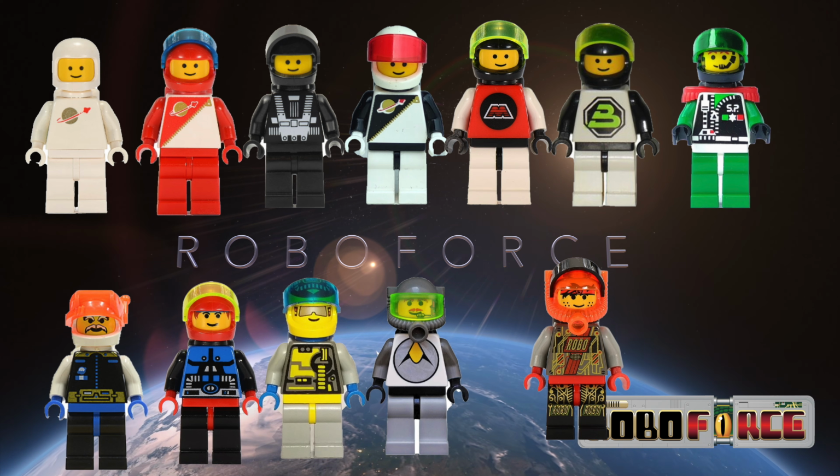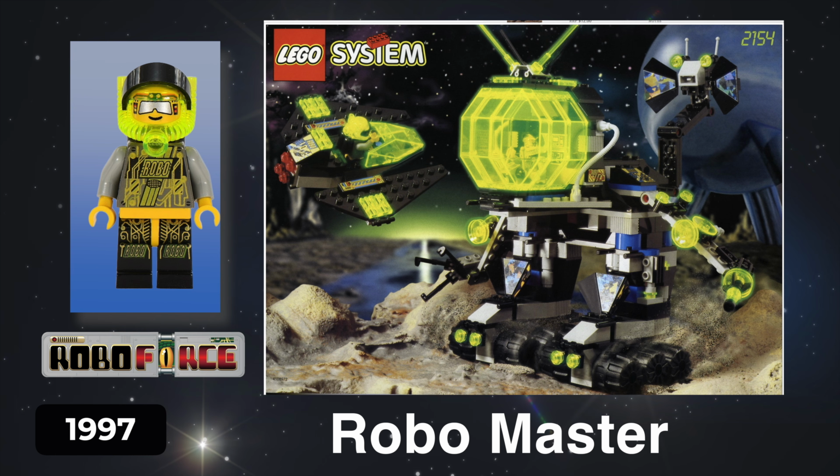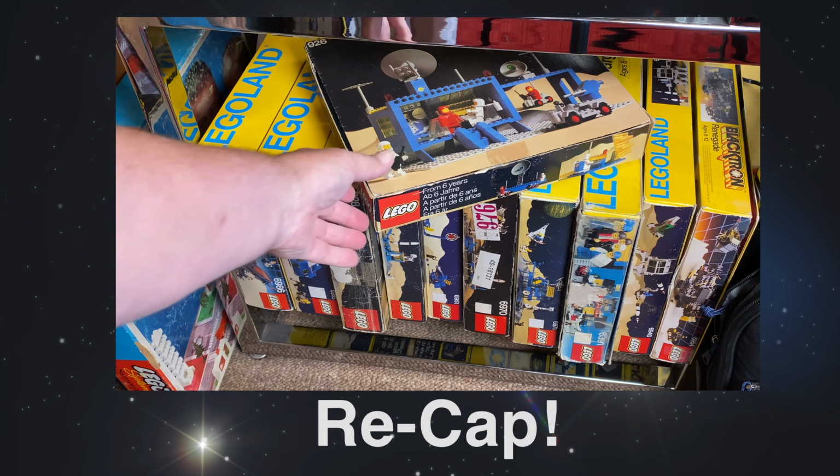And we'll finish up what we're going to be looking at as the RoboForce. Guys have these giant robots. And then, of course, a RoboMaster running that machine across the world. And the RoboRaptor. We got a little raptor tail on the robot. I'm not sure if that's helpful.